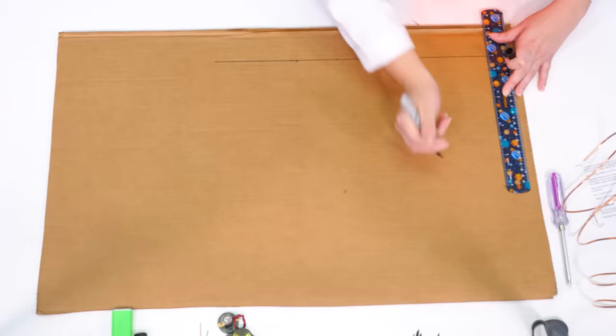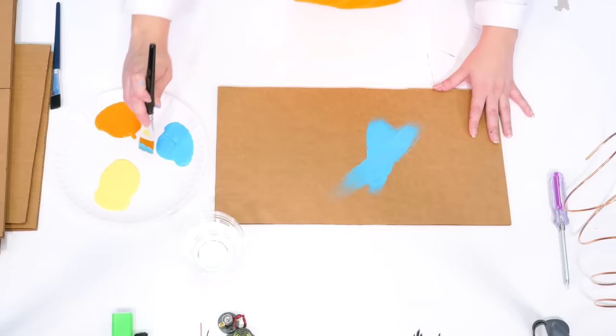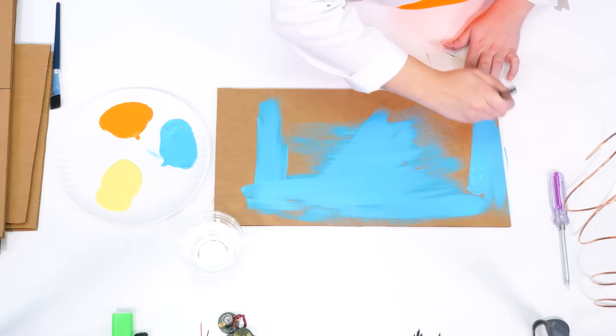So we're going to start by plotting out all of our cardboard pieces to make our base and our structure. The first part is going to be the main part of our base. That's why it's going to be so big, because we have to put everything on it. And then we're going to make a little stand for our base using these two skinny pieces. And lastly, we're going to make the walls for the outside.